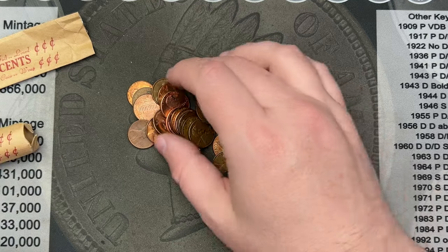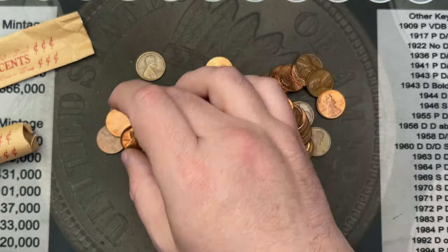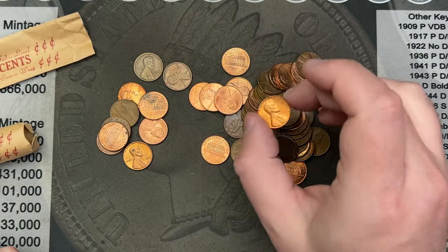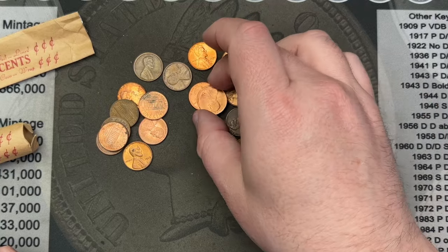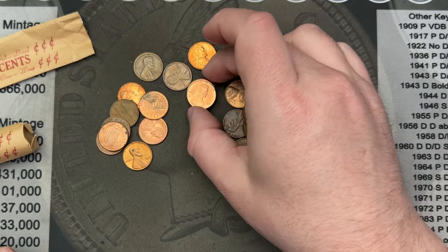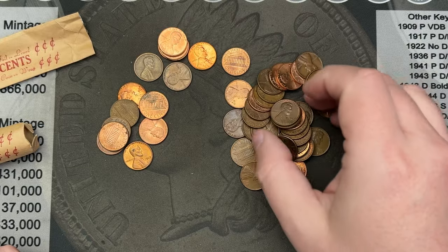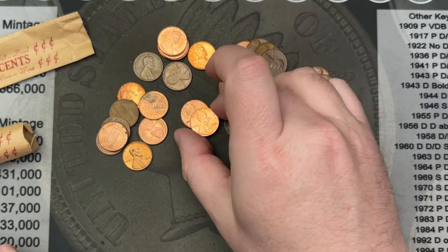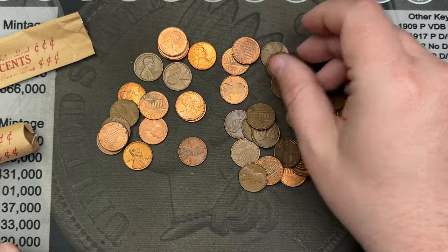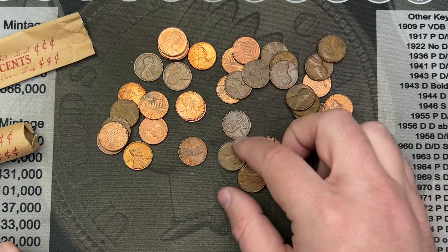Let's take a look here. Do we see anything really cool and interesting in there? Some circulated coins. Some are redder, some are browner. And there's a nice 59. This is what I expect will be in those two rolls that you get. There's a 99, 94, 93, 92. There's some stuff to check for on those. Some doubling, wide AM, close AM. Some other varieties.